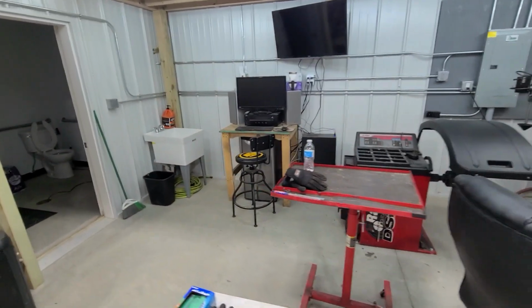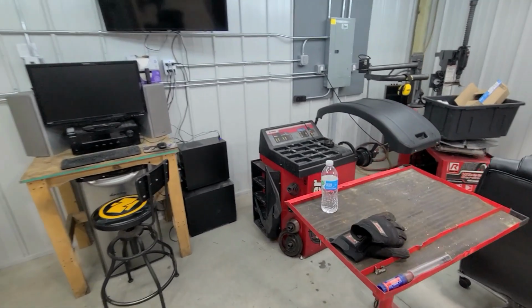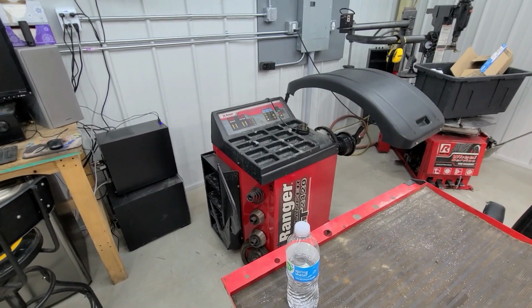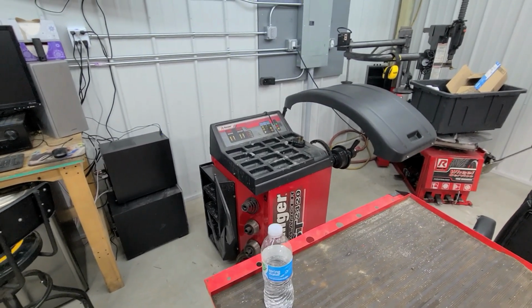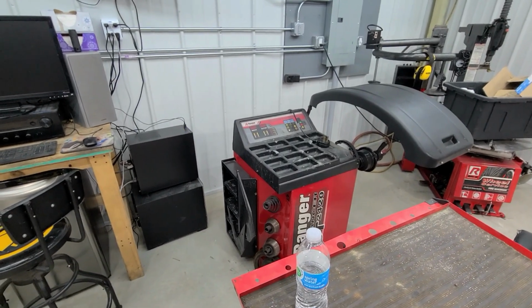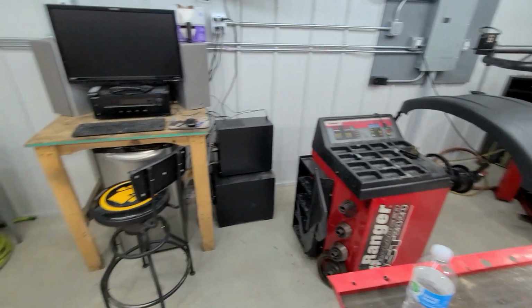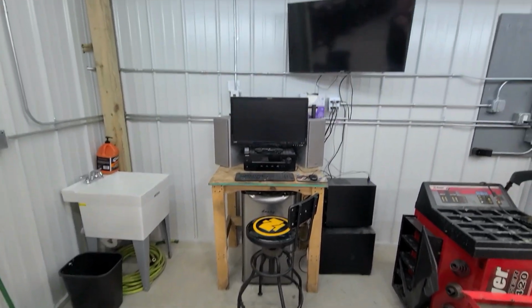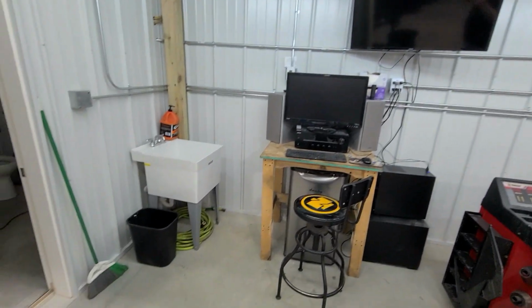And the balancer's never been very good. It's just a cheap balancer. That was like $1,500 or $2,000 when I bought it new, and I'm sure it's more now, but it's, I don't know, nothing special. It works. It just takes a few extra tries usually. And yes, I have calibrated it, and I continue to calibrate it occasionally. Fridge underneath. Got a computer set up in the TV.